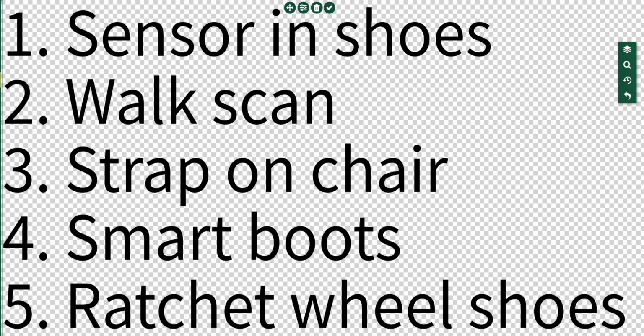The walk scanner also has advantages over sensors in shoes in that you can just use a camera that can be used for other things too. This is a harder thing to develop, the actual algorithm, but the algorithm you only have to develop one time, unlike the sensors, which you might have to develop many times. The walk scan also is not as good in that while you're scanning that person, you can't adaptively change the shoe, so the sensors in the shoes could potentially adaptively change the shoes.